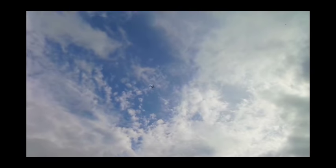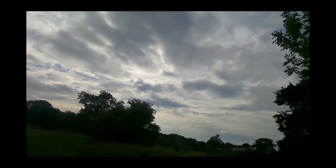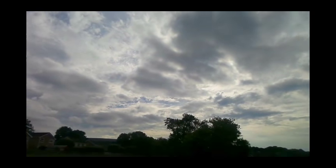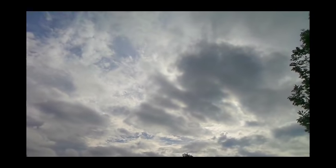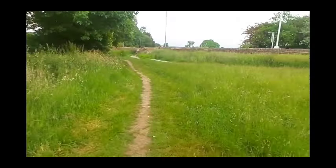When I was here last time, I kept noticing planes on flight paths, which I've never ever noticed before. It was the most bizarre thing. I could never ever get the camera out in time to film them, but they were so low. Look at those clouds, aren't they amazing? They were so low, and the first one made me raise an eyebrow.